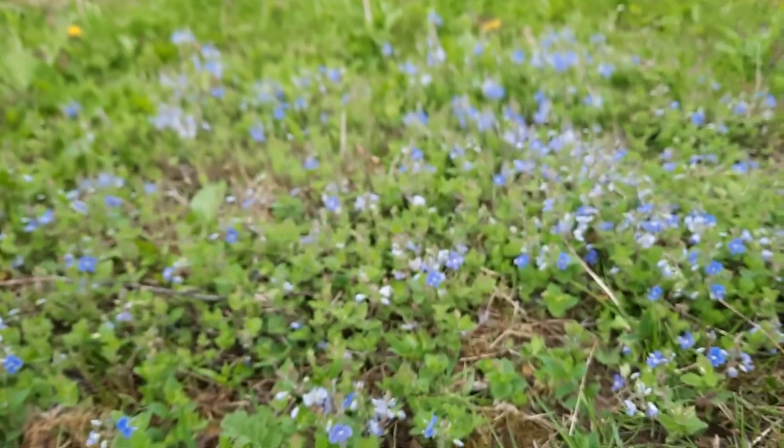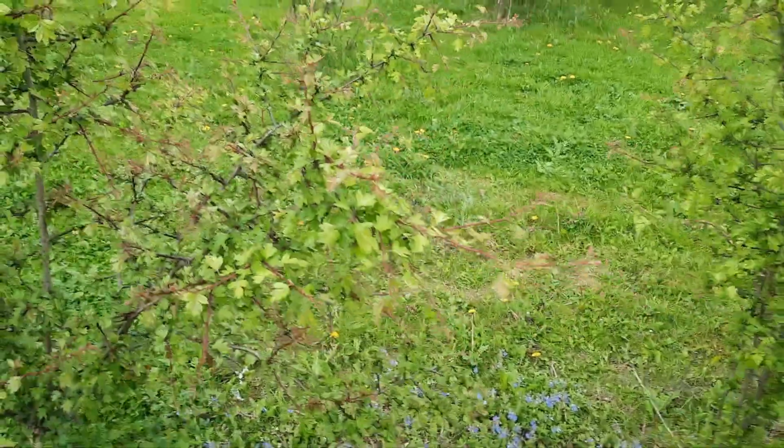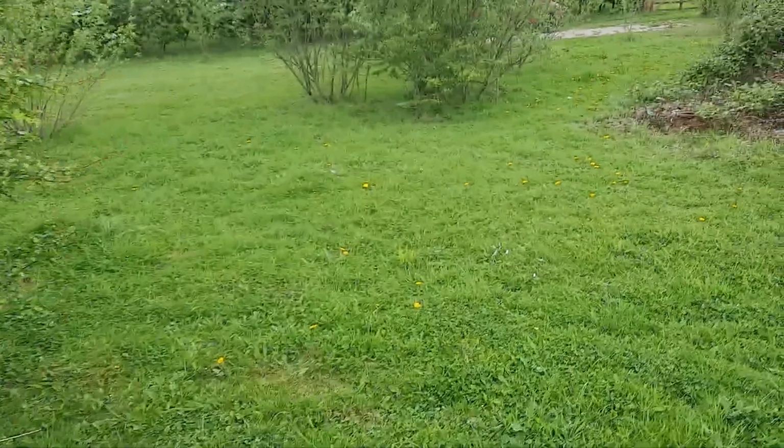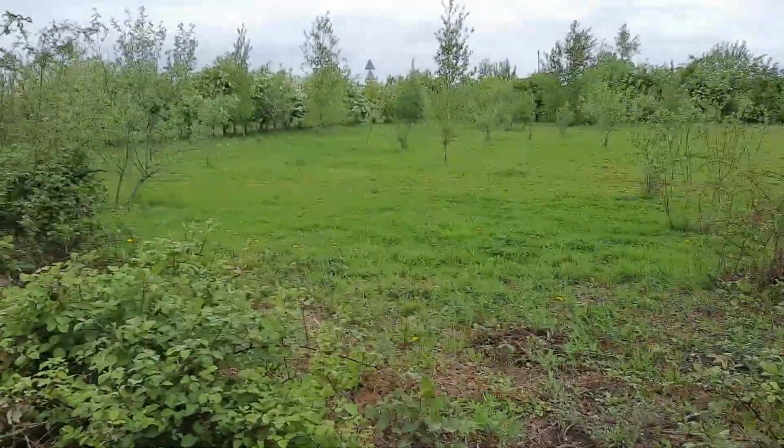Whole host of them in amongst these bushes, look. Really is nice to see the variety of wildflowers on the field. Really is. If I spent a bit more time wandering around, you'd see loads of others.